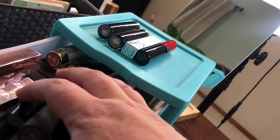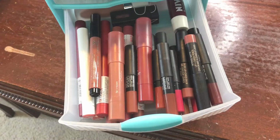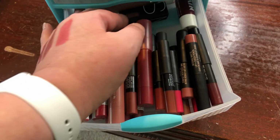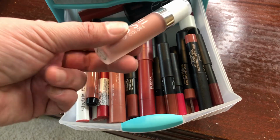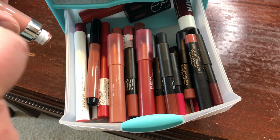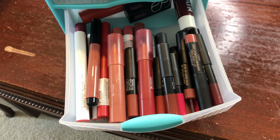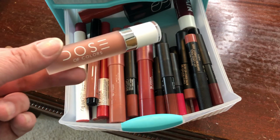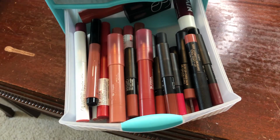And let's go to a different drawer. All right, here we are in my lip pencil and liquid lipstick drawer. One thing that I want to give a try to is this Dose of Colors liquid lipstick in the shade Nude Mood. It's a pretty color, and especially for fall, it's a pretty nude. I think I just need to accept that even though it's a liquid lipstick, I can put a gloss over it to make it more comfortable. That just doesn't make it as transfer proof. But I do think I'll pull that in.